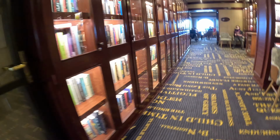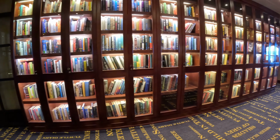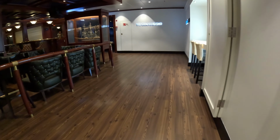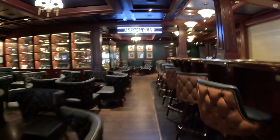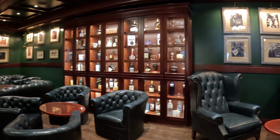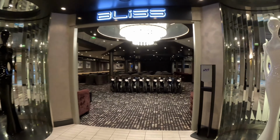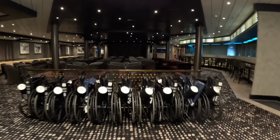The library connects the photo gallery to the game room, and the game room is a great place to hide away from the crowds and play a couple games of cards. Continuing down the main hallway from the photo gallery will bring you to the Windjammer Lounge. The Bliss Lounge is one of the main entertainment areas on the ship, next to the Windjammer Lounge, and it connects to the atrium in the midship.